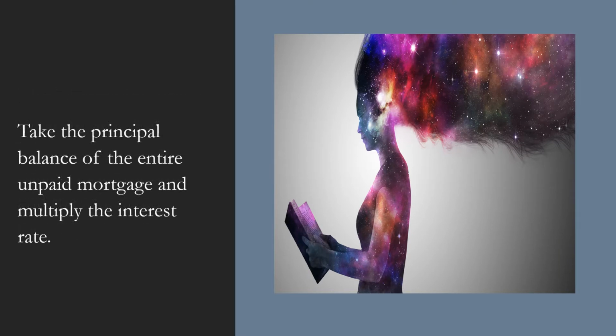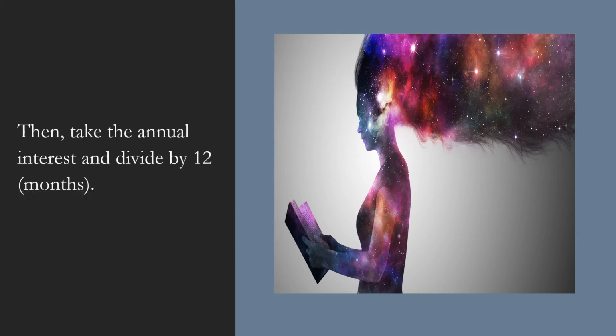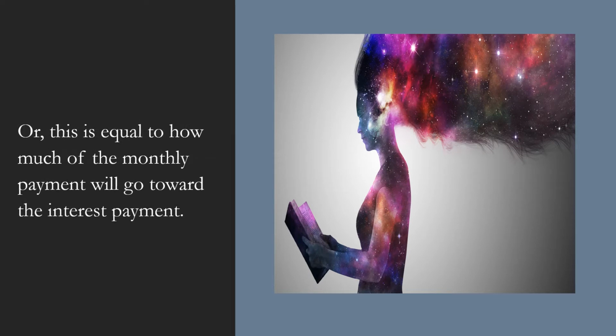Take the principal balance of the entire unpaid mortgage and multiply by the interest rate. This calculates the annual interest. Then take the annual interest and divide by 12 months. This is the amount of monthly interest due for that one month, or this is equal to how much of the monthly payment will go towards the interest payment.